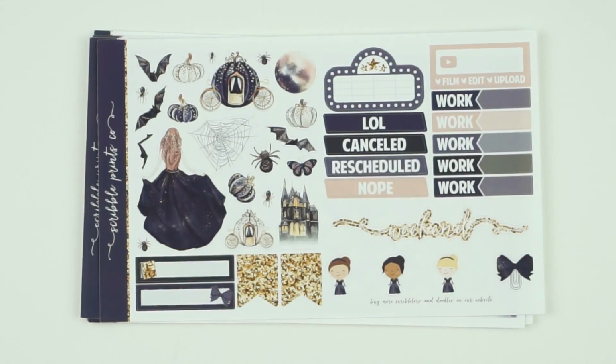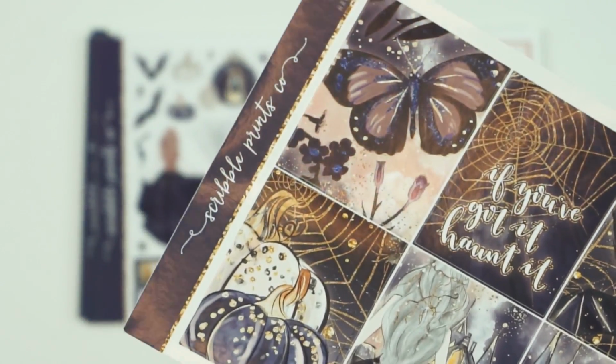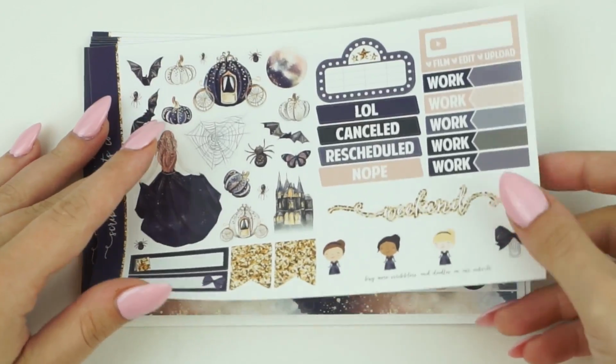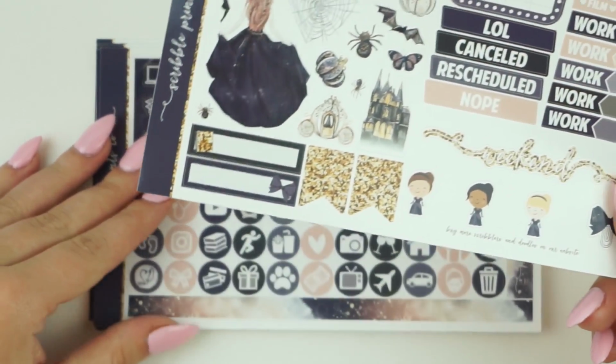One thing I did, which doesn't actually matter for any of the stickers, is I did put a glitter stroke of gold. Normally the glitter strokes match the color, but I just thought it gave it a pop and made it an extra special kind of vibe. But there's more things in here that I'll show you that are super extra special.